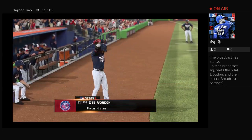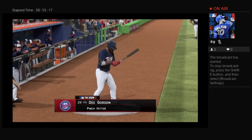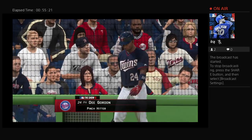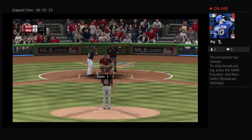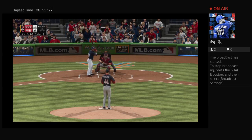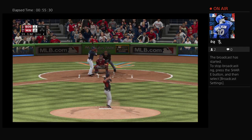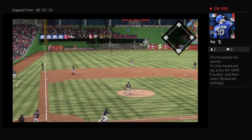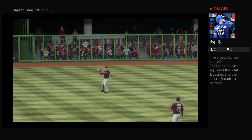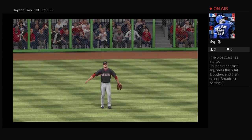D. Gordon will pinch hit here, and he's the potential tying run. Number 24, D. Gordon. Skied in the air to straightaway left. Under it is the left fielder. He hauls it in without any trouble, and there are 2 away.